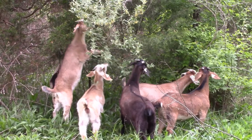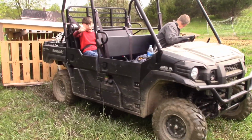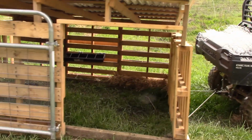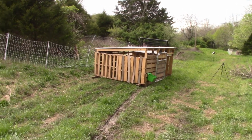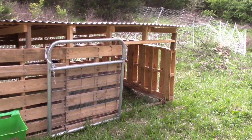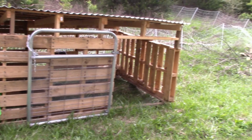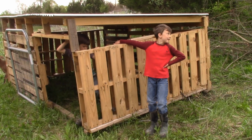All right, let's get their house. So what we did was we pushed the fence forward a little bit so then we can move it and wrap the fence around it. What we did was push the fence back a little bit more after we set the boundaries of it, and we'll bring the fence right back around into the front and close them in so they have access to their mobile goat shed. Our house moved, and they are happy.